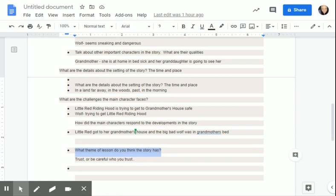So I hope this has been helpful. Feel free to jot those down or refer back to this at any time. I will also type these questions up and make a little bookmark for you guys that you can use as you're doing your reading.